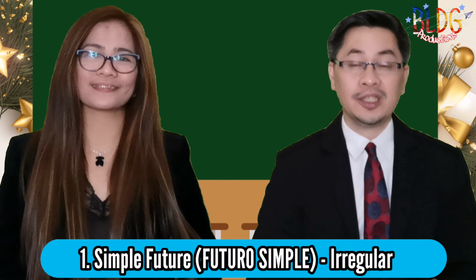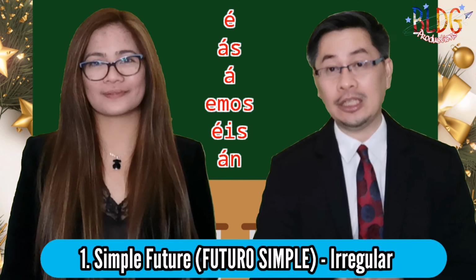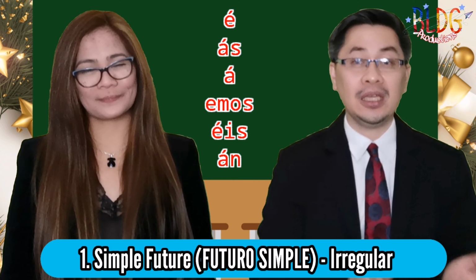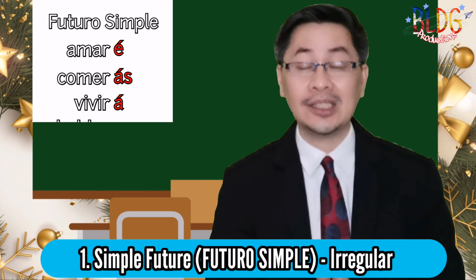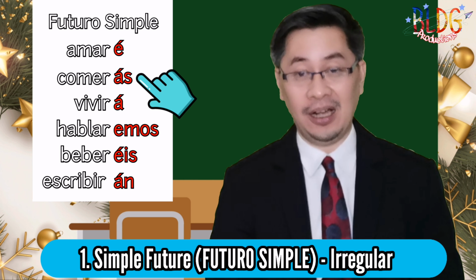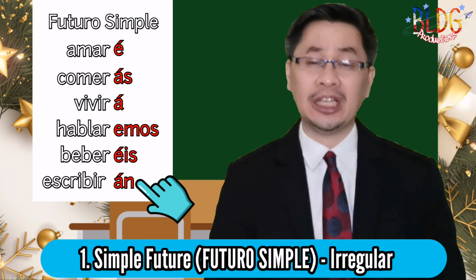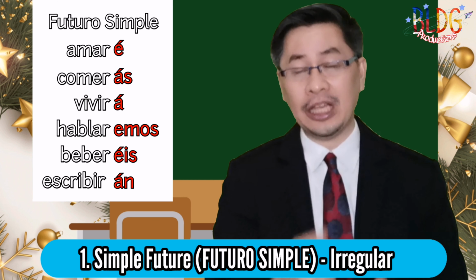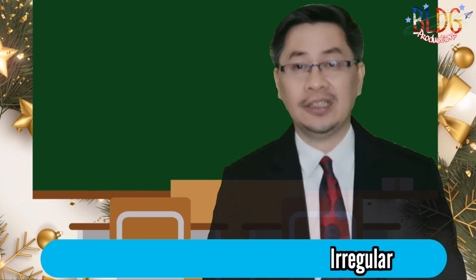So by simply using these suffixes, it would be easier for us to conjugate the verbs, be it the regular or irregular verb. Take note of these suffixes: é, ás, á, emos, éis, and án. So these suffixes are applicable to both the regular and irregular verbs to indicate future tense.